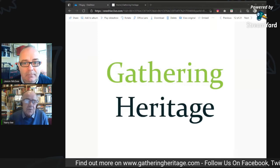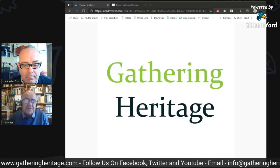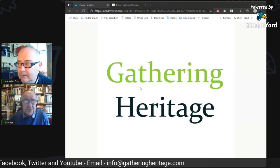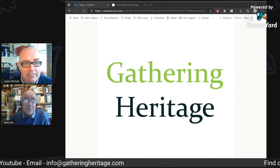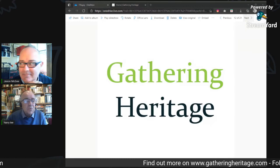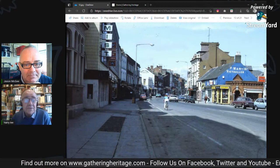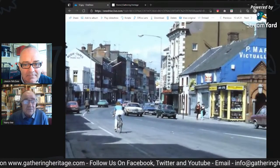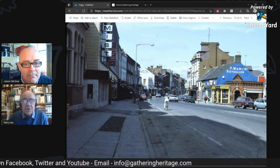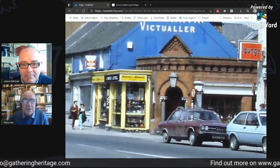Last week we talked about, from the square, the left-hand side right down as far as PJ Carroll's. Today, we are going to talk about the right-hand side on your way down. And we start with Hanratty's shop and a view from the square. And isn't that just a lovely view? Hanratty Shoes is on the right hand side there. And Jason will zoom into it.